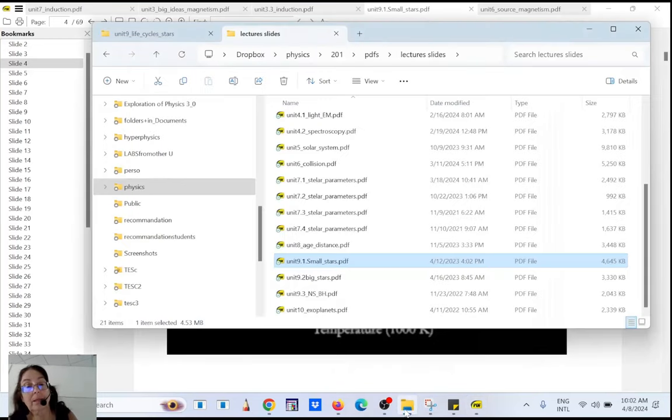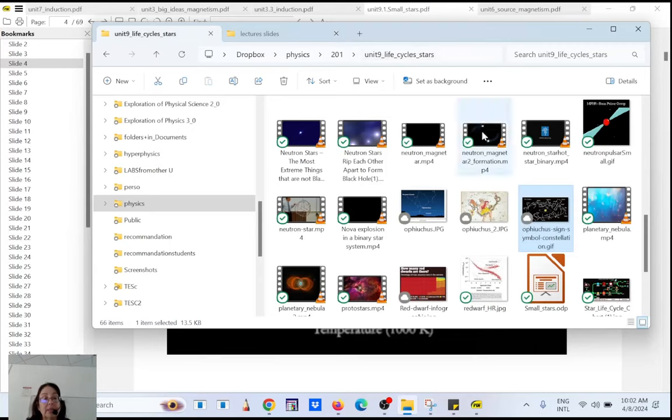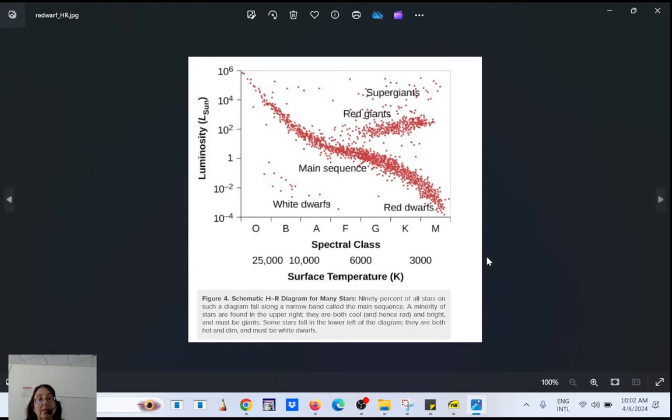So the picture I forgot to show you: remember how we talked about the classification of stars? You can see here where the red dwarfs are. Remember the classes that were introduced by Annie Jump Cannon. Oh Be A Fine Girl or Guy, Kiss Me. And then they added Lovingly, and then they added Tenderly. That's me making it up. But they did add some letters because there were very, very cool stars.